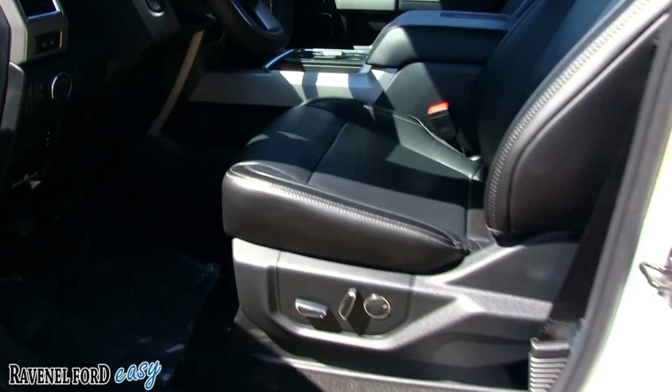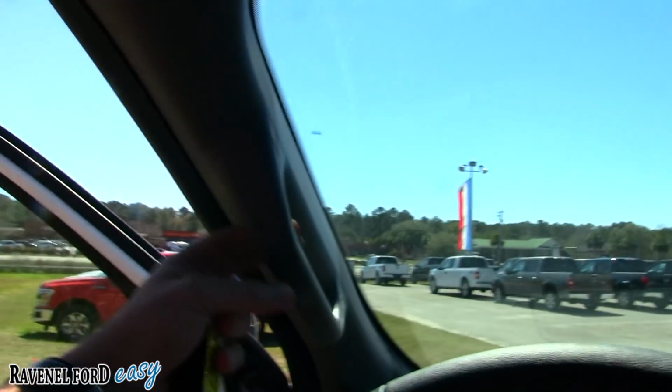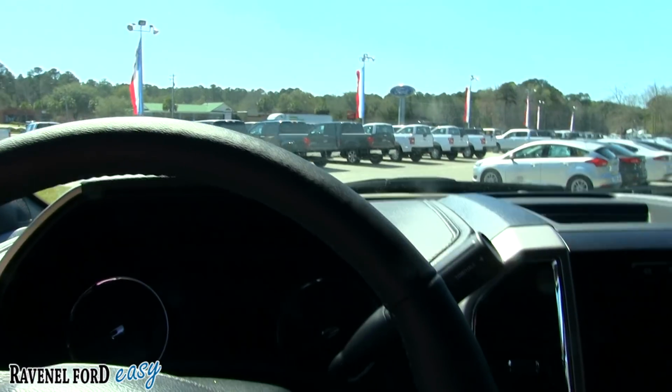But the easiest way to get in this truck is to grab a hold of this handle here, step up and get in, okay? So those handles definitely come in handy when having an F250. Now, it's comfortable, folks. I mean, sitting inside here, it feels great.